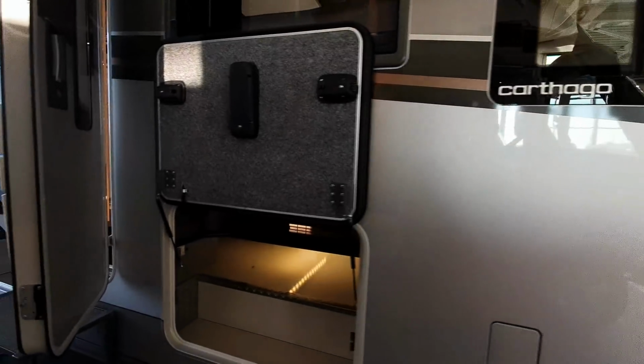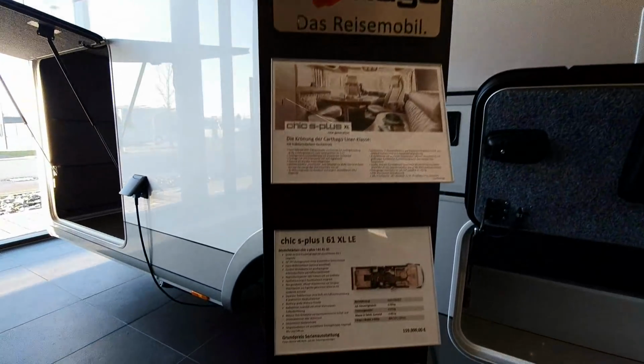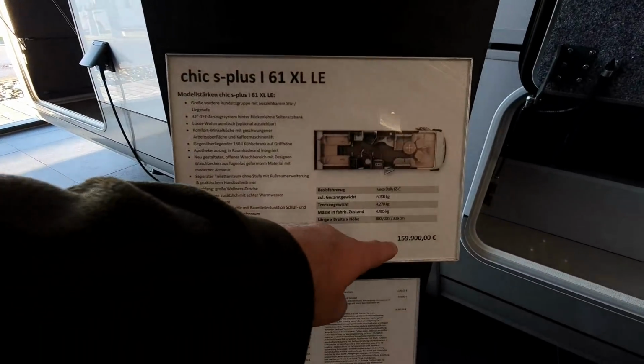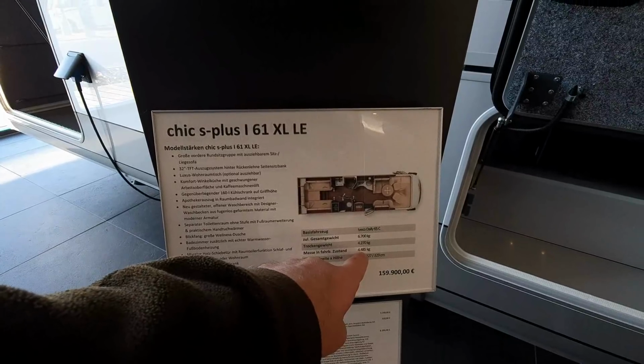We've got a vehicle here which the company describes as the king of the liner class. It's the Chic S Plus integrated 61 XLLE. There's the price, 160,000. It's ready to go, 4.5 tons.